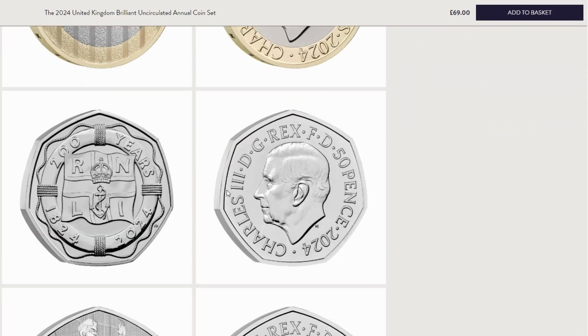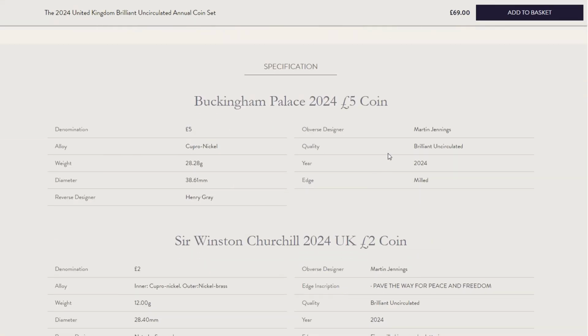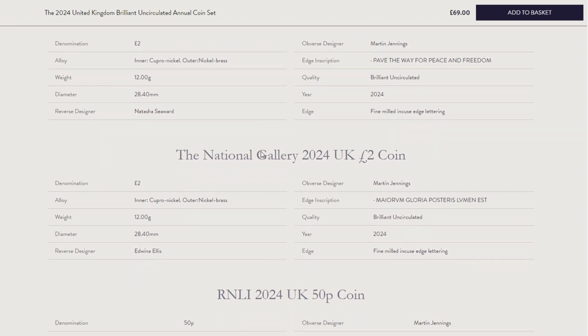Let's go and have a quick look at the specs, see what the inscriptions are. Martin Jennings, as expected, is the obverse designer for all these coins. The reverse design for the £5 is a chap called Henry Gray. The Winston Churchill was Natasha Seward, and the side inscription is "Pave the way for peace and freedom." And the National Gallery was Edwina Ellis. And yeah, Latin, I'm not going to try and butcher that. I did a video earlier and I butchered Spanish something rotten, so I'm not even going to try Latin. But that's what's written on the side of that one for the £2 coin.